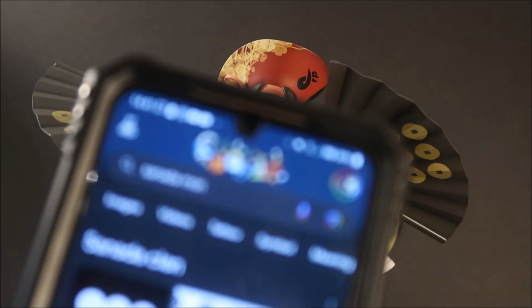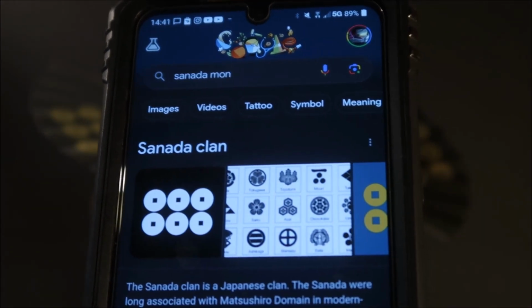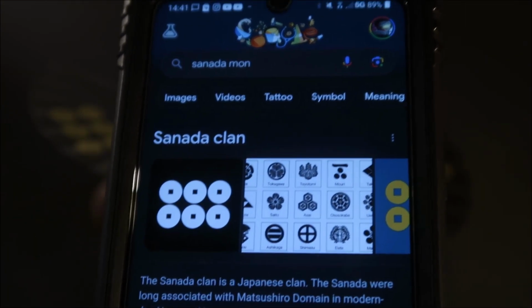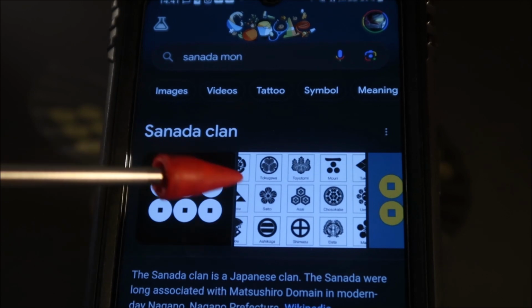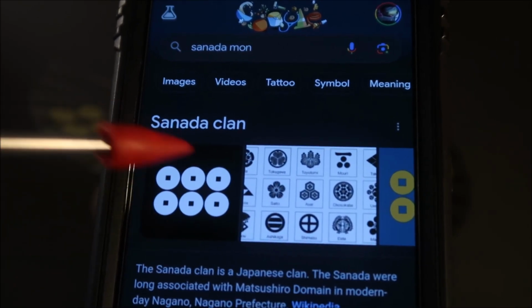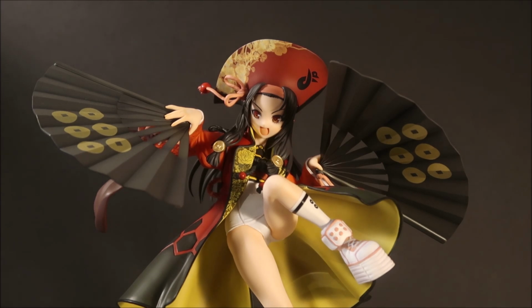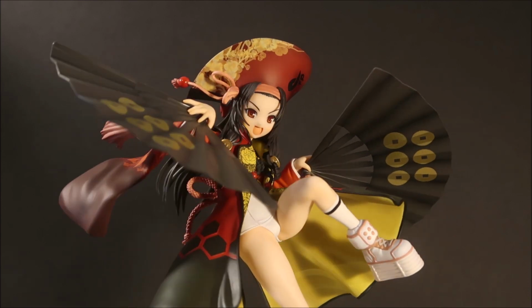If you Google the Sanada Mon, the Sanada clan, that's their Mon. That's their symbol. It's these 6 circles with the square inside. It kind of looks like a coin, right? Sort of. So yeah, that is the Sanada clan Mon. That's why she's wearing it everywhere. She's representing.